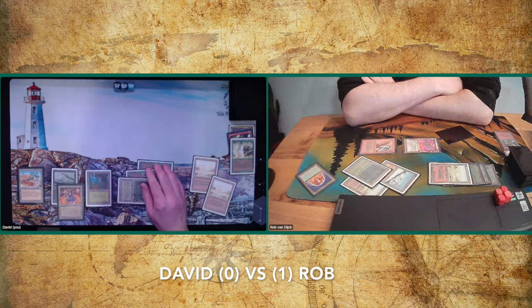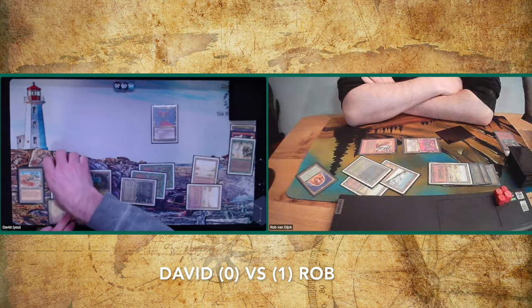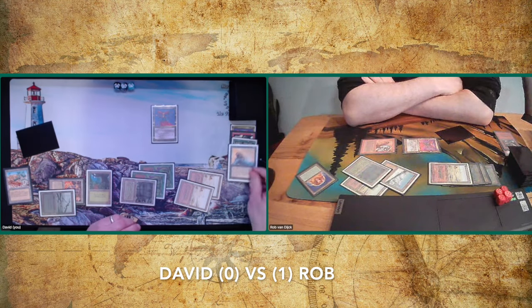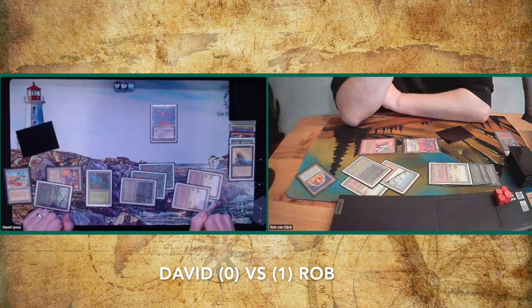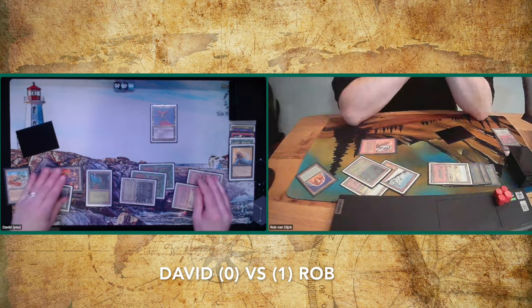Going to tap 3, 4. And there's another Xira. Tap a black, I believe he's got 1 green floating still. Oh, he's going to play a Drain Life. Probably on Rob's Xira. Yep, going to take care of that. That means 2 more life for David. He's going to go back up to 17.